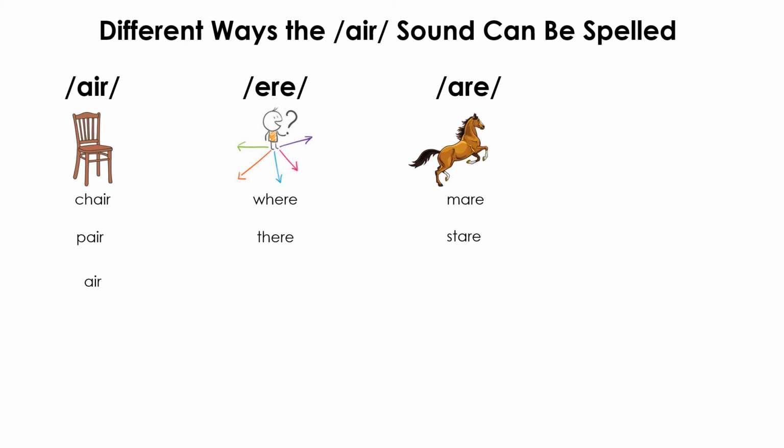I'm going to add a cool word to our chart. I'm going to add the word mare. A mare is a female horse. I also added the word stare. So far we learned that the air sound can be spelled A-I-R, E-R-E, and A-R-E. I wonder if there's another way to make the air sound.